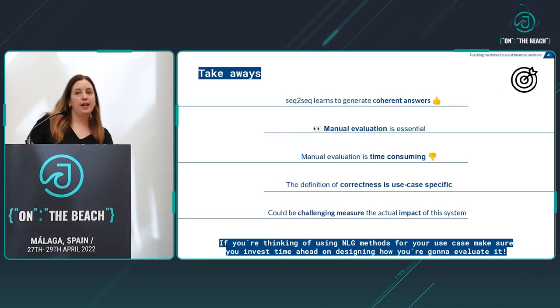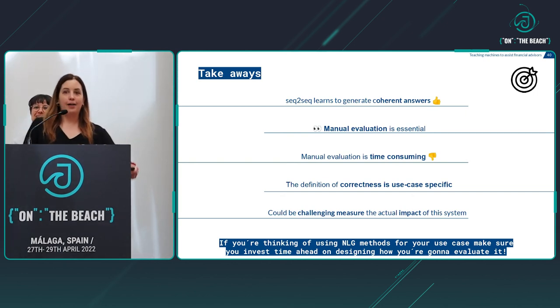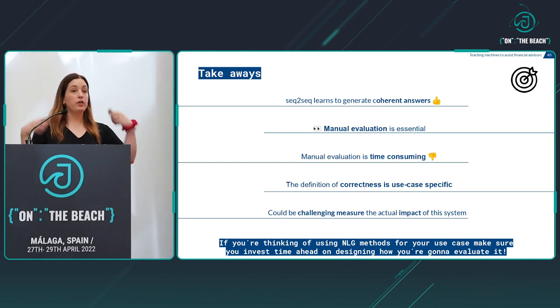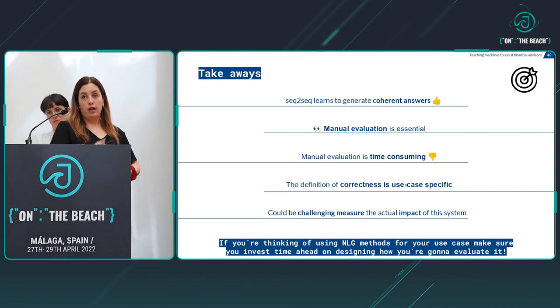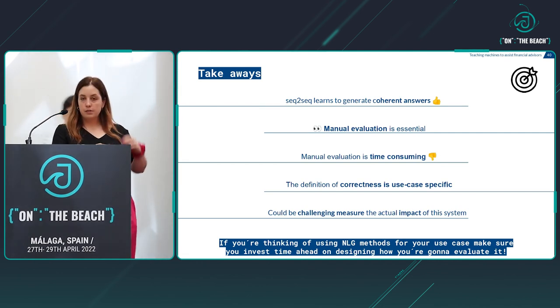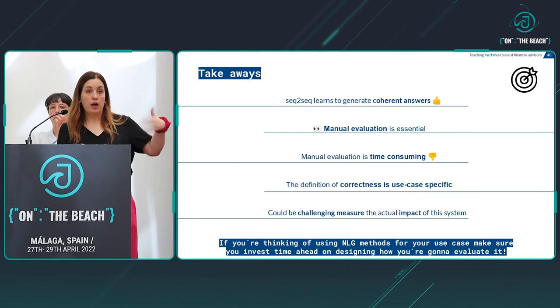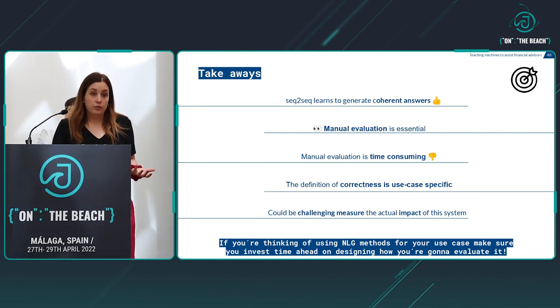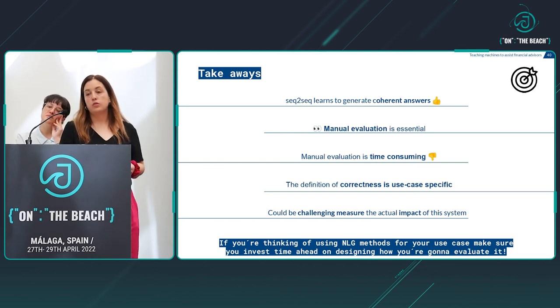Cool. So to finalize, the key takeaways that we would like you to take home are: first, sequence to sequence works. It learns how to generate coherent answers, and this is just the first train that we've done. But human evaluation is crucial. It has been helpful for aligning with the automatic methods, but also for having the total landscape of what can be answered or not. But manual evaluation is time consuming, so please make sure that you design it correctly and have clear guidance on how to annotate.